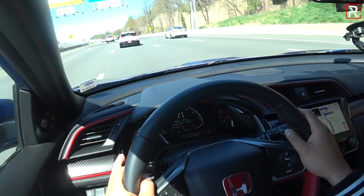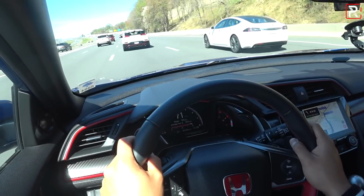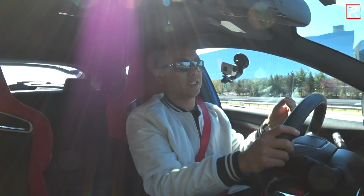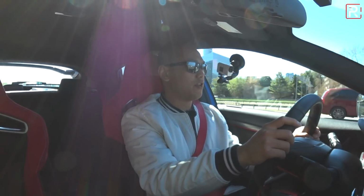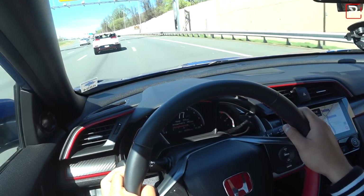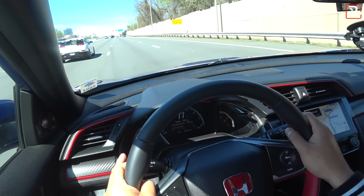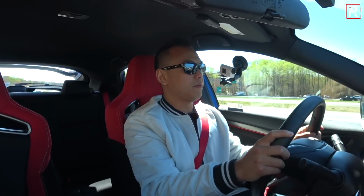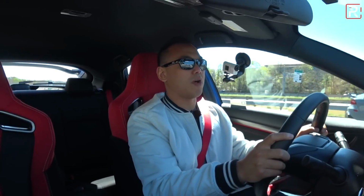Now, the handling of the Type R, it's still splendid. It still has really amazing communicative steering. It still has a suspension that stays incredibly flat, incredibly neutral. This is a car that is easily trackable. I mean, you can take this thing to the track, you can daily drive it, you can go on your favorite back road. The steering is so sharp, the suspension is well tuned for a good ride quality balance, for everything, basically. So it kind of reminds you that Honda has a lot of experience in chassis tuning, and the Type R, as their halo vehicle, delivers on that promise.